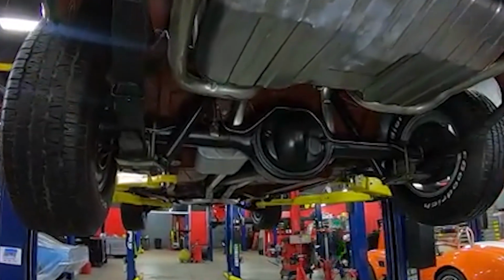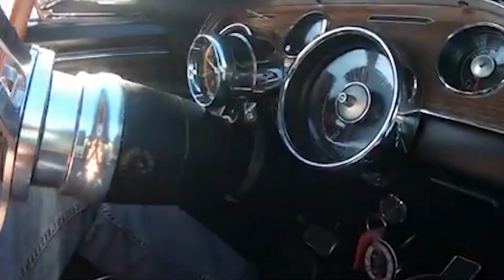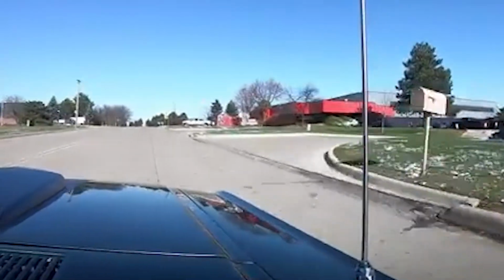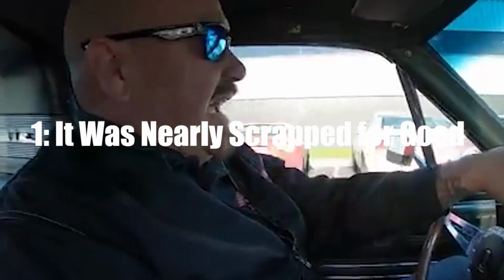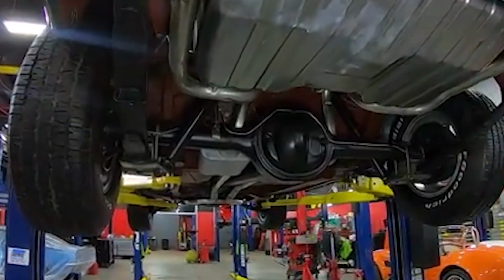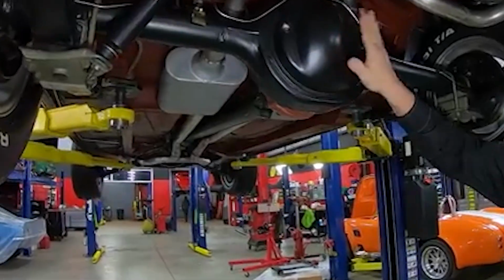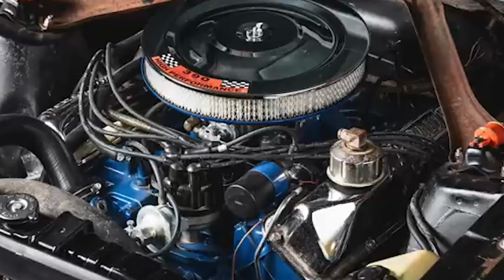And that leads us straight to number 1, the biggest reveal of all. The Bullitt Mustang almost didn't survive at all, because it was nearly scrapped for good. Here's the ultimate reveal. The Bullitt Mustang, the very car Steve McQueen drove, was almost destroyed.